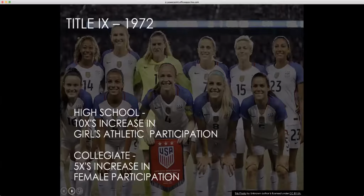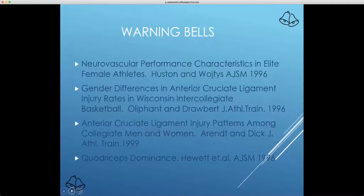What happened in the ensuing years is that female participation in high school sports increased tenfold, and in college sports, fivefold. But then somewhere in the early 90s, the warning bells started to ring. We were recognizing that competitive female athletes seemed to be experiencing higher rates of anterior cruciate ligament tears. These are some of the articles that were coming out in the mid 90s. These articles were all presented at the major conferences.